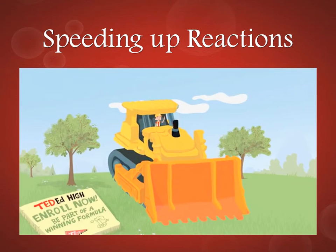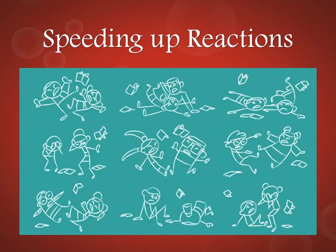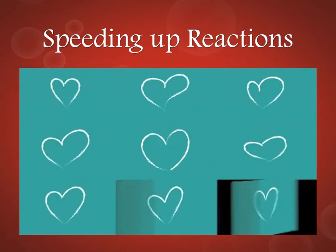Second, I propose increasing the overall population of the school. More students equals more collisions. By increasing the number of particles available for collision, we create an environment where more collisions can take place.